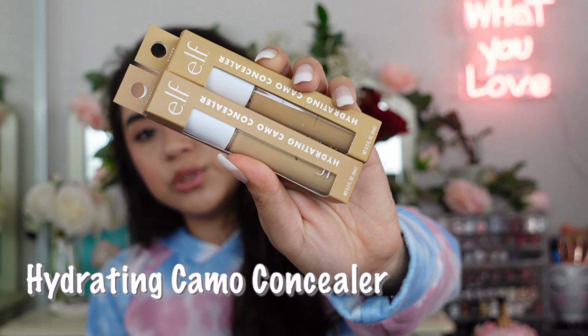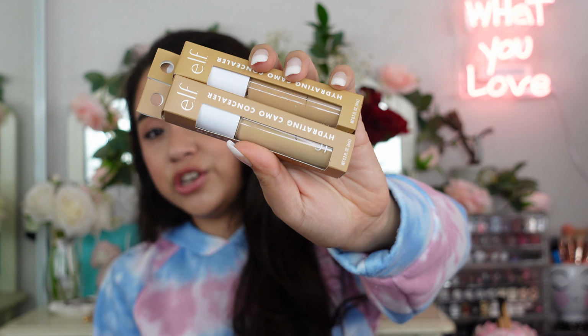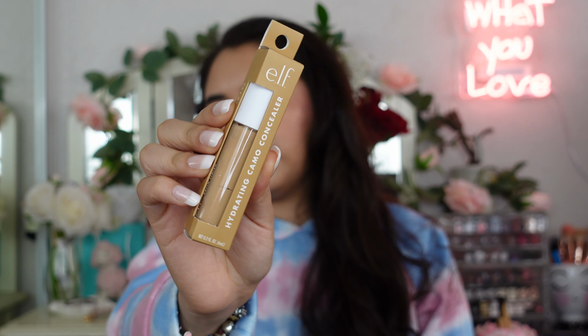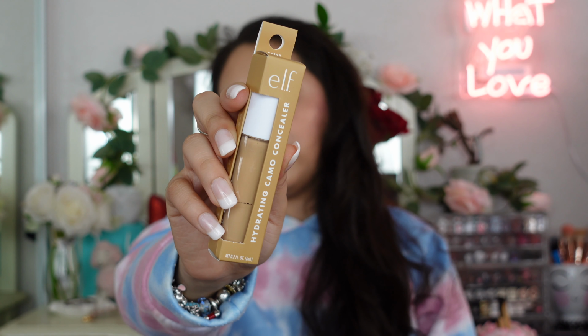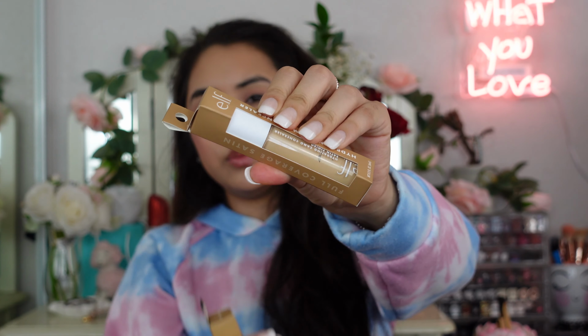So I did pick up 2 of the e.l.f. Hydrating Camo Concealers. I picked up 2 colors because I didn't know which one would be my shade, and then I thought if neither of them were, I could go ahead and mix them. So I picked up Medium Sand, but this one is definitely a little too dark for me, but I feel like over the summer it might fit a little bit better if I go outside. And then this one's in light beige. I feel like this one might be a better match for me right now. So yeah, I picked up 2. I've been really wanting to try this. I've heard good things about it. I'm a dry girl, so hydrating concealer, I'm all for it.